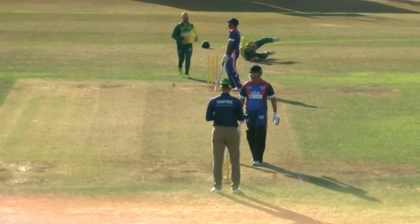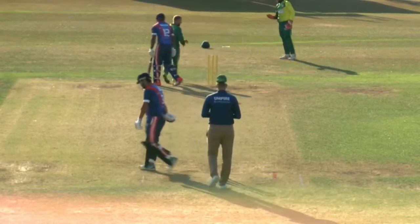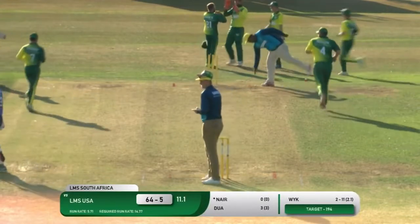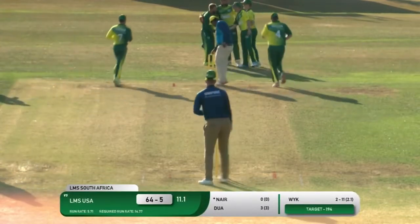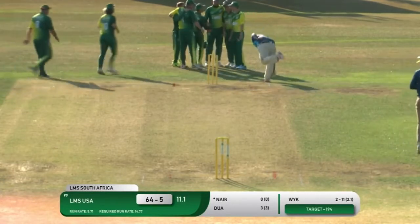He looks like he's knocked the stumps over, and Venter here as well. Good camaraderie there between the players. The batsman can't believe it. Another wicket for South Africa, 64 for 5 now, and into the tail.